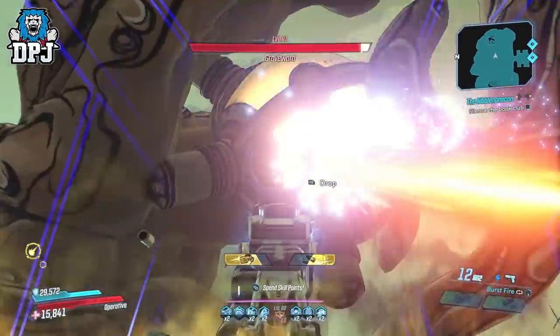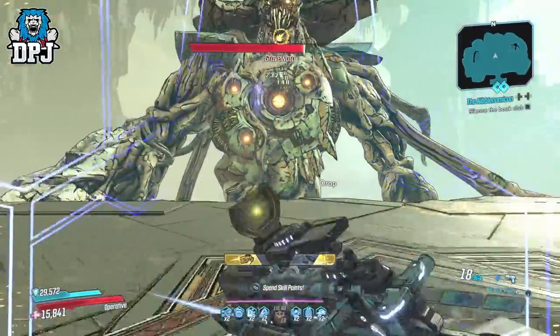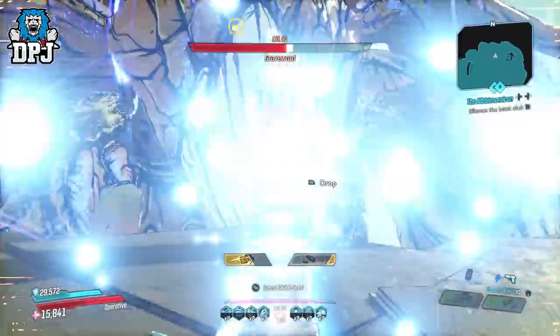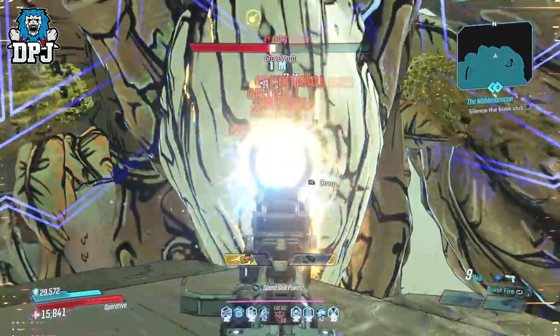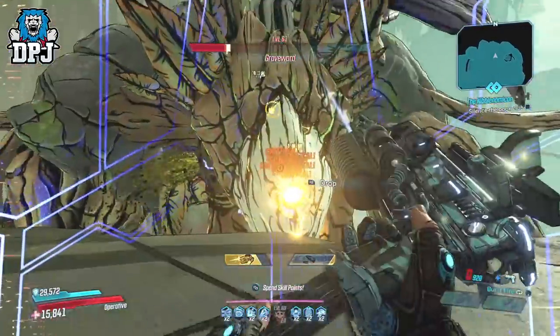But what's amazing about this second firing mode is the fact that when you aim down sights, you shoot random bursts of orbs which can trigger in every element the game offers. So that's pretty cool too. This second firing mode is all elemental and it seriously does pack a punch.